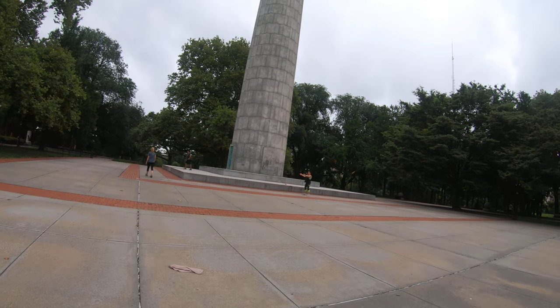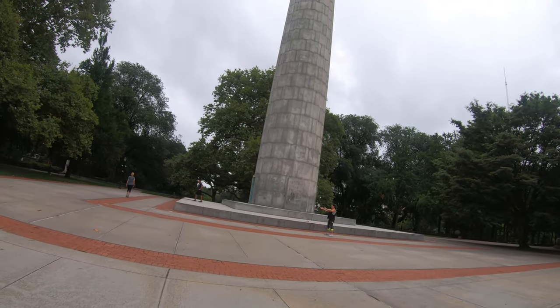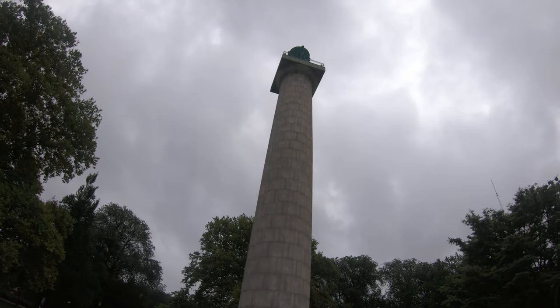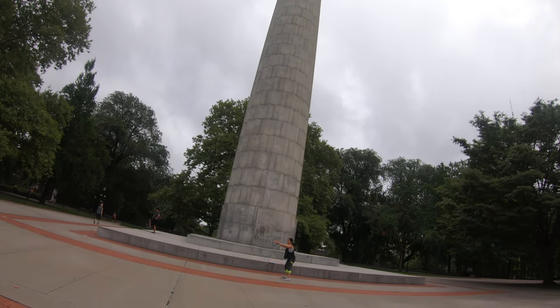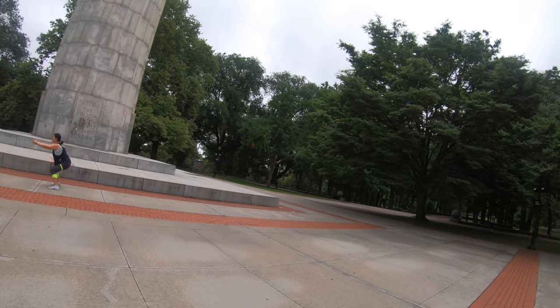So this monument says the Prison Ship Martyrs Monument, which was built in 1908. And it looks like it's been refurbished because it looks in good shape.